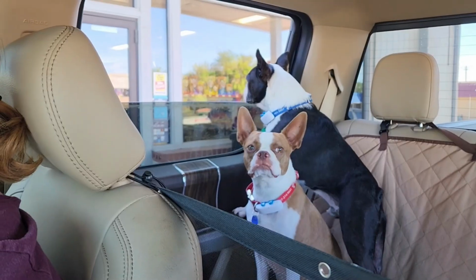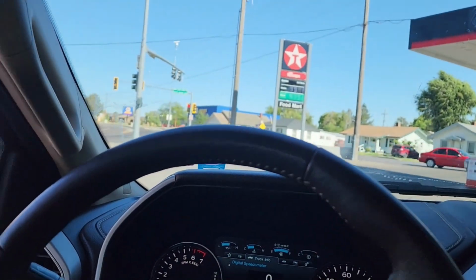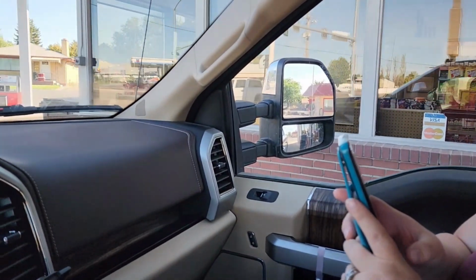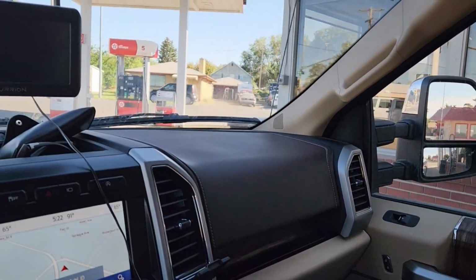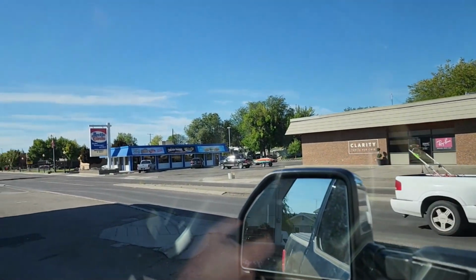The boys just had their Lunchable. We got them a Lunchable because they missed their dinner time for now. And we're headed to Shoshone Falls. Shoshone Falls, or as we say in Wyoming, Shoshone Falls. Shoshone Falls.